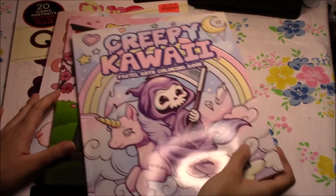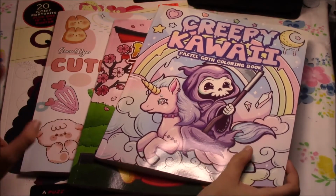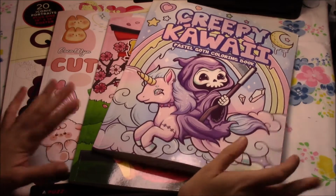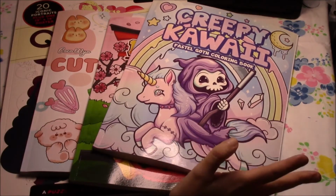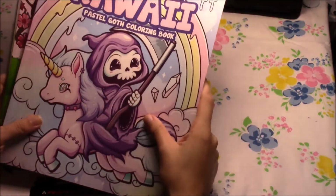It's everyone's favorite time of the month, the coloring book hauls for the end of the month, and I just have a little one here for May, but I did get some books. The first two books are both from Louisa May Marianas.